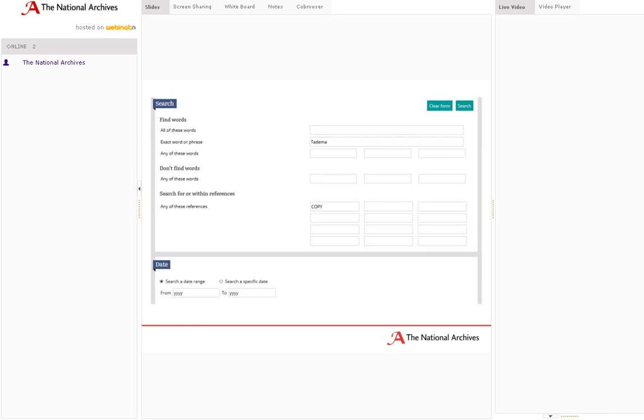I'm going to begin with Discovery and a simple keyword search of the catalogue material. All I need to do is to use the advanced search function, enter my keyword and limit the search to the relevant series of records by typing COPY in the search for or within references field. You can also tailor your searches by date range, etc. I'm interested in the classical artist Lawrence Alma Tadema, so I just need to enter his name, keeping the search as simple as possible.